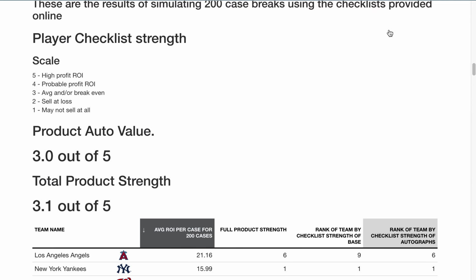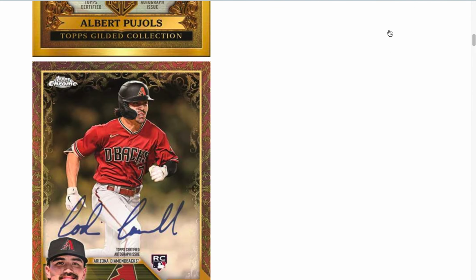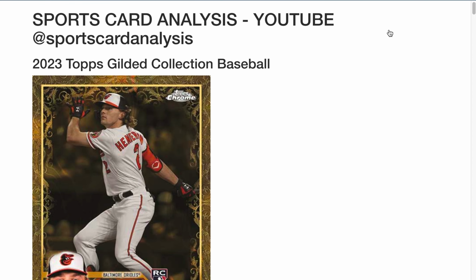So that's the shortened version. I'm not going to show all the other data. I simulate 200 breaks, and then I just break down all that stuff.